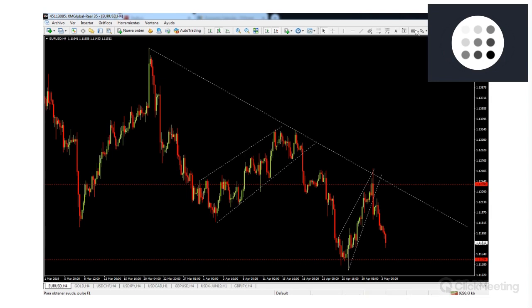Interestingly enough, we tested this trend line again, not only the trend line but this area, this previous base. Now I'm going to grab my horizontal tool again and show you what I mean. Let me just delete this square. So this zone is the zone that we were in our premium community for a sell in the euro versus the US dollar.